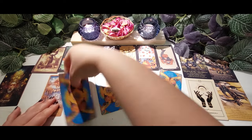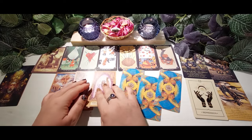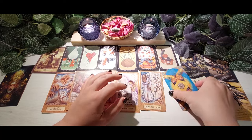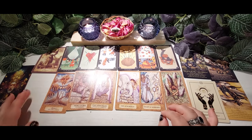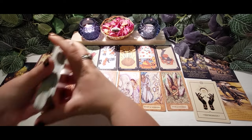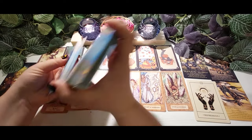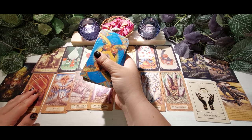We have the Tower. We have Strength. We have the Knight of Swords. The Six of Swords. The Eight of Cups. The Five of Pentacles. All right, let me get another card here because it feels kind of empty. So, Spirits, tell me about pile number three's future spouse's physical appearance. Who is this person? What do they look like? All right, this one. So, we have the Eight of Wands.